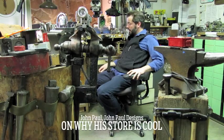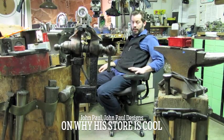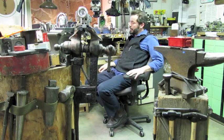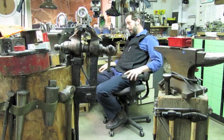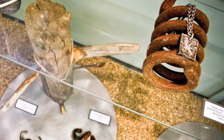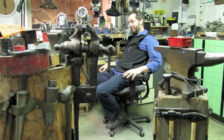I would say that it's a small shop. Everything's handmade. Everybody else seems to have laser welders and CAD CAM. I still do stuff the old, long way, and I tend to pride myself on that. I like the hands-on method.